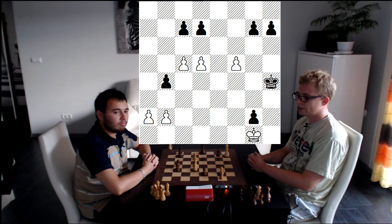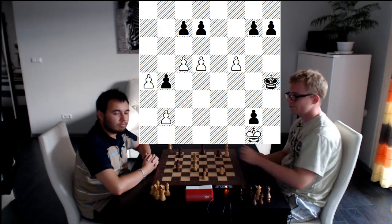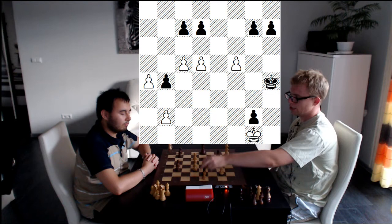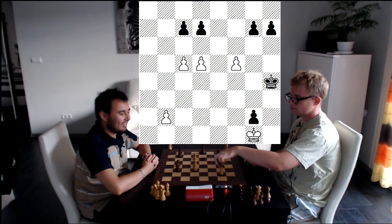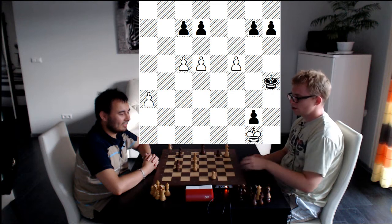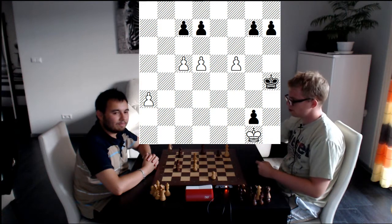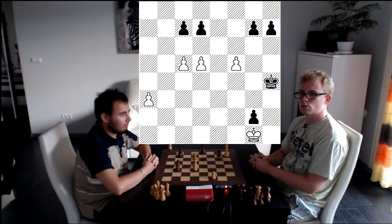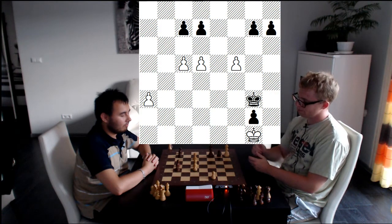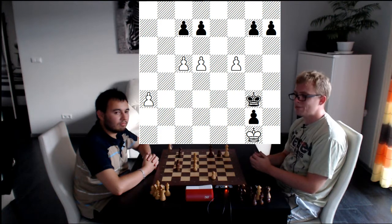So the master checks first the most forcing line, which is just a4. Of course now black can take on a3 en passant. White just recaptures. And it seems that black is unable to cope with the long advanced a pawn. So he tries the very surprising move, which is king g3. And suddenly it appears that it is white who is checkmated.